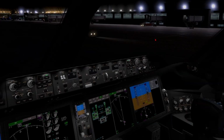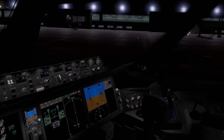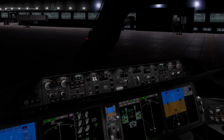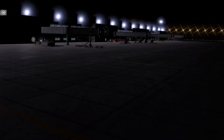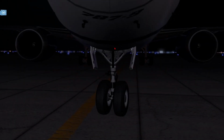So if you saw the first video, or maybe the second video. Actually, it's not that line, it's this one. I'm just gonna do this. If you saw the first video, you saw I had a view on the tires. This is why, so I can do like this and see the positioning of the airplane, because I don't have a marshaller here.